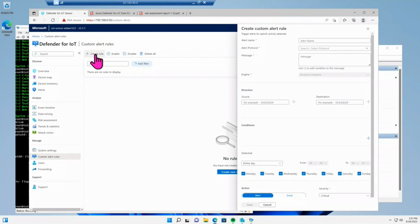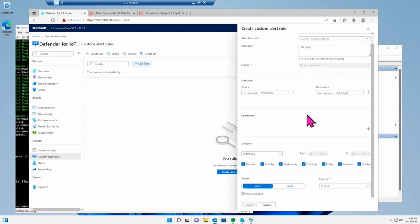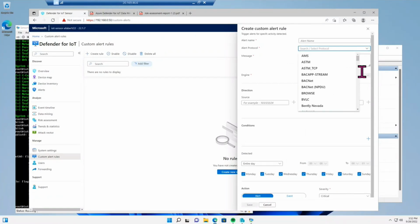custom alerts. There was one case where one of the teams was talking about when they were working on the COVID vaccine, they needed to keep the temperature in labs within a certain range. It was very important. And so they came to the Defender for IoT team to create some rules so that they could monitor that temperature and then alert in case it went beyond whatever it needed to stay within. And this is where you would be able to configure those types of alerts. And this is where you choose a protocol, if it's a protocol that you have to work on.